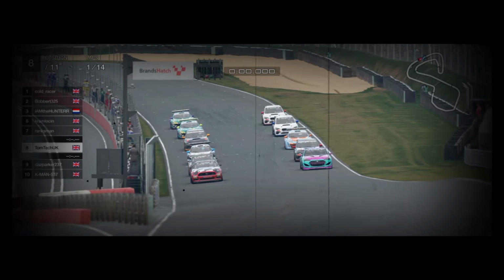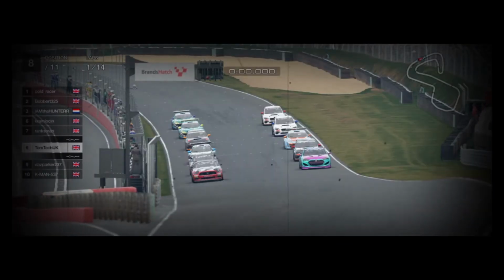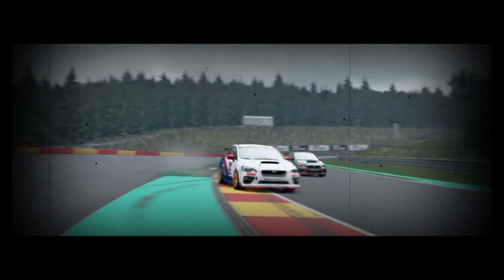Okay, here we go then. The last race of the day, it's all to play for. Race 2, it all comes down to the next 14 laps. And away they go. And there's Darren spinning out as well. Darren, there's contact there, pushes Keireen wide.